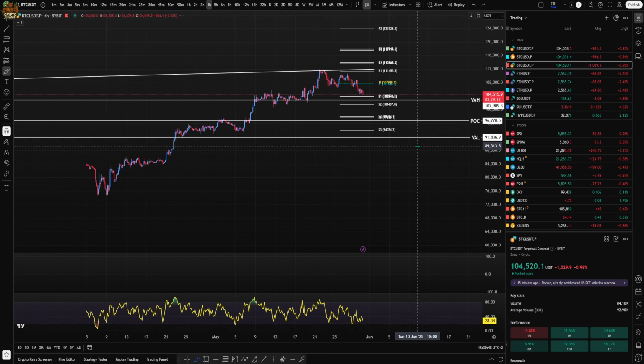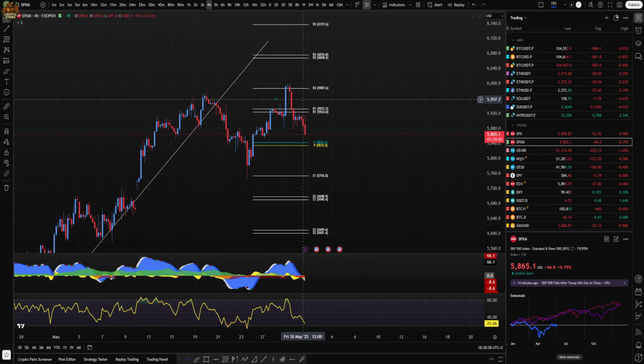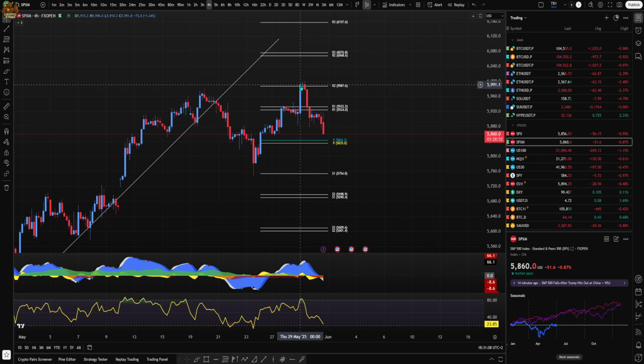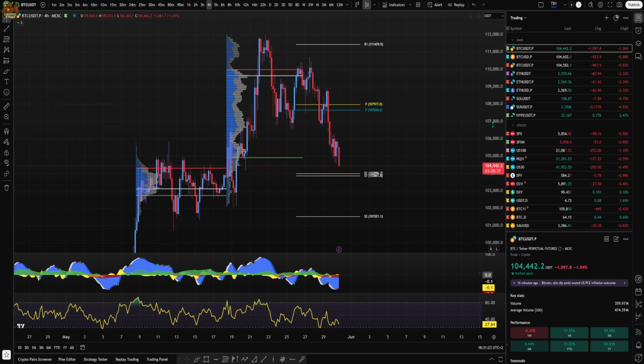But another reason for this dump that's happening right now, also the stock market is having a bigger correction, as you can see right here. Sorry, the S&P 500 perfectly rejected, tried to get above, as you can see right here, above that second weekly pivot resistance, but it acted as a very strong resistance, and currently we are pulling back aggressively for the stock market. Basically that's about 2.5% of a correction. That is also why Bitcoin is going down as of right now, as you can see.